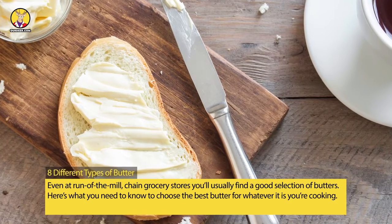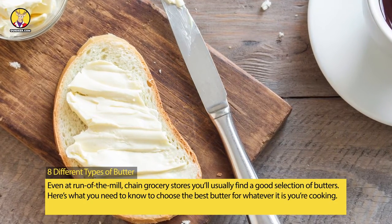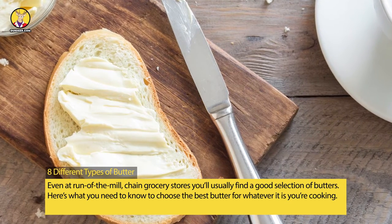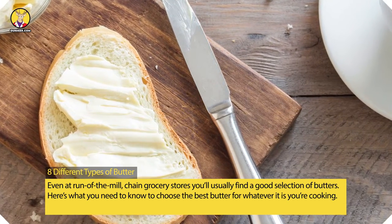Even at run-of-the-mill chain grocery stores, you'll usually find a good selection of butters. Here's what you need to know to choose the best butter for whatever it is you're cooking.